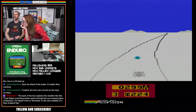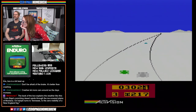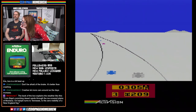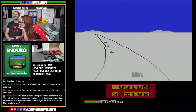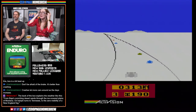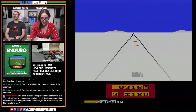Crashes let more cars around as the days increase. Oh, they go faster past you? Yeah, that makes sense. The back of the box explains the weather like this: from Baja's scorching desert sands through the ice-covered plains of Montana, on hairpin turns to Tennessee to the zero visibility of a New England fog. Oh, yeah. They're painting a pretty picture. A very pretty picture. Okay.